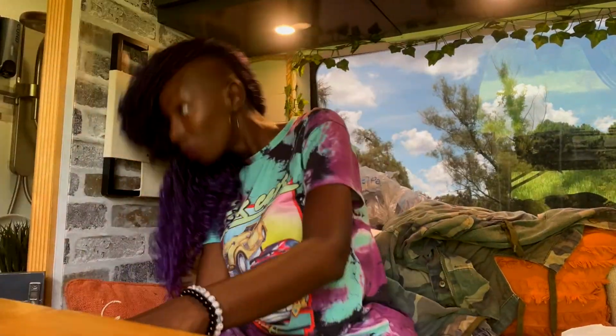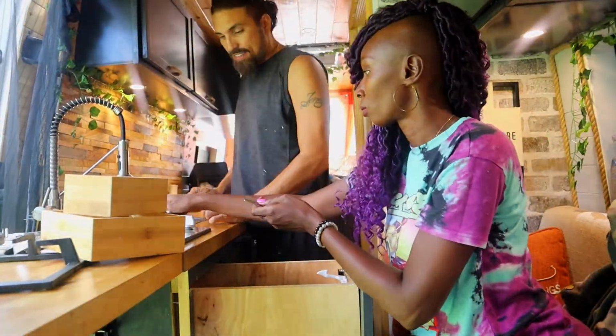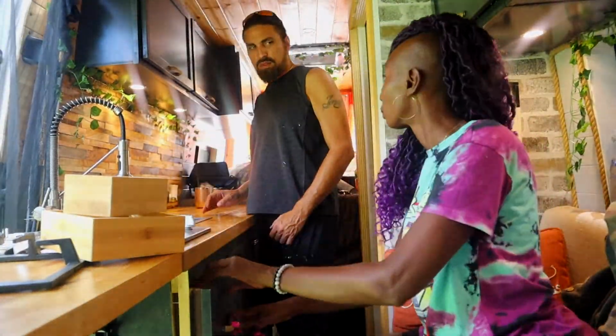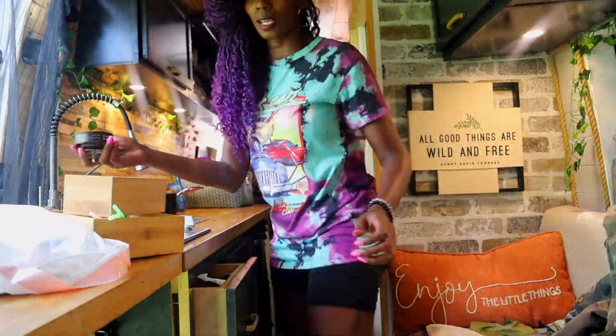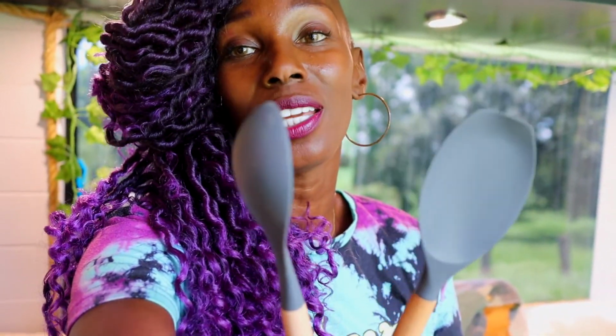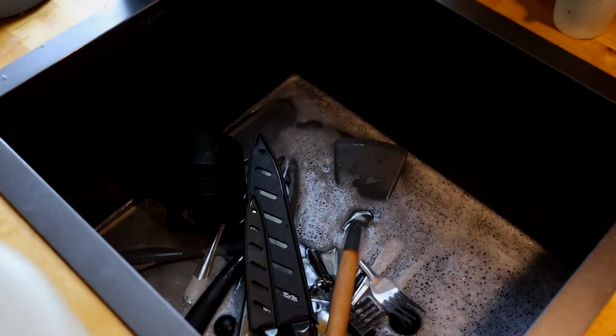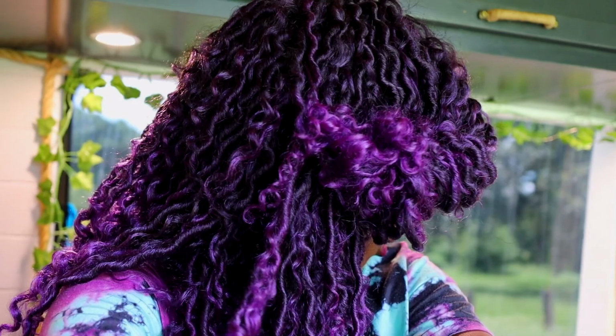Okay, so I'm taking everything out of the drawers. I'm gonna clean the things thoroughly. I'll let the utensils soak. I'll let the plates soak and then I'll put everything back. I'm thinking that I might just rearrange things because there's a couple things in here that we haven't used. Like we have at least 20 of these, different shapes and sizes, but we only use two. So, you know what? They gotta go.